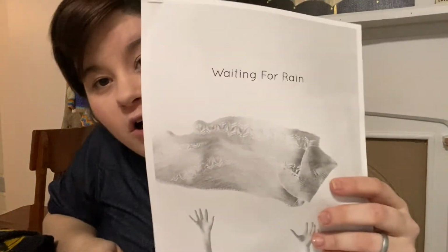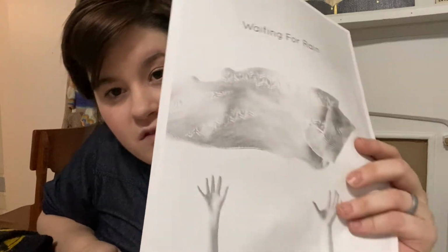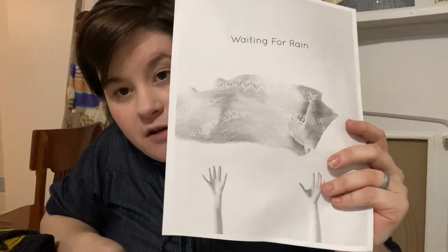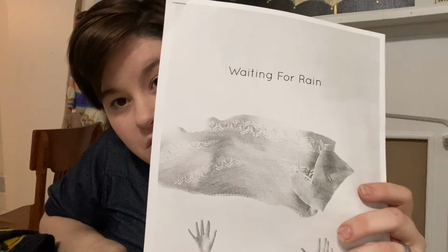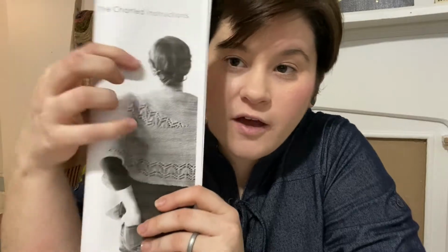The pattern is called Waiting for Rain. I think it's kind of hard to see the shawl, and it's a person throwing it up in the air, so it's upside down. But it's a short row shawl construction with lace. So I think this yarn will make a really pretty shawl, and I love how the lace is in here with the short rows. It reminds me of the shawl that I did last week, the Stephen West shawl that I did with the short rows, except this is fingering and that was DK.